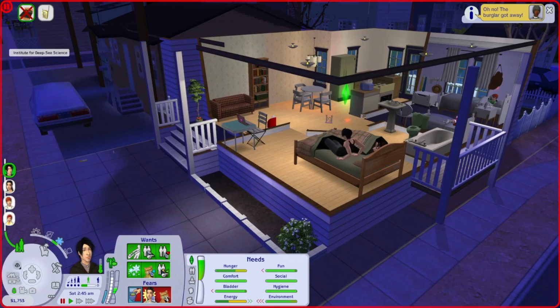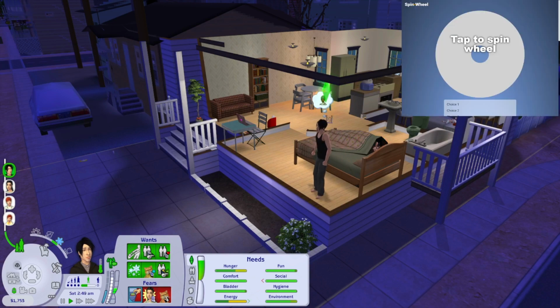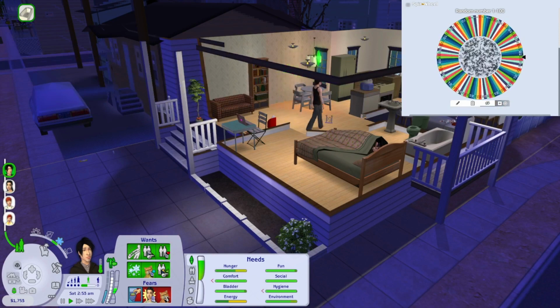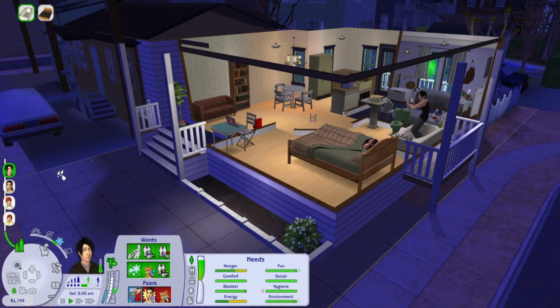Okay, well, she got away, but I'm still rolling to see if she eventually gets caught and has to go to court. So let's roll. Nope, she got away. I see she's up to her old schemes. Wow.